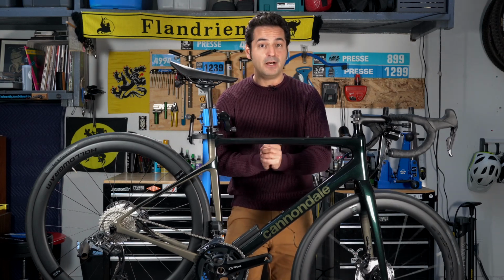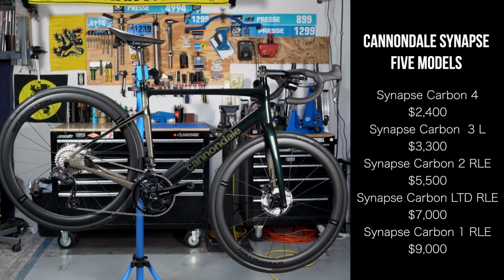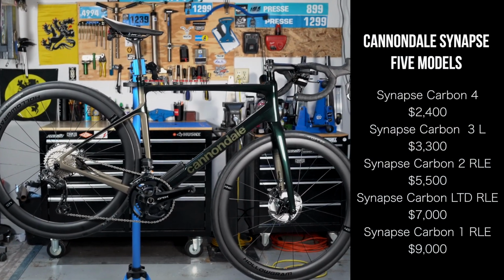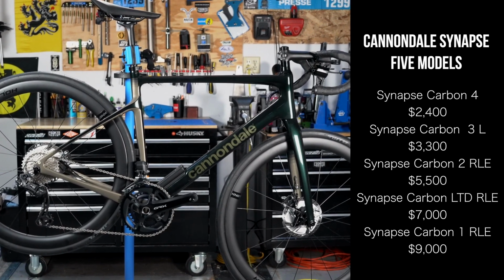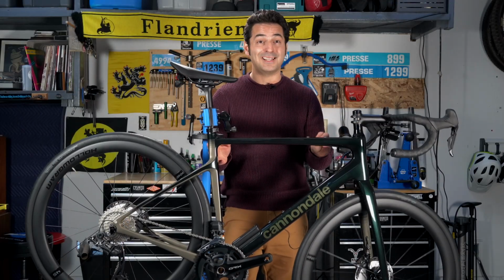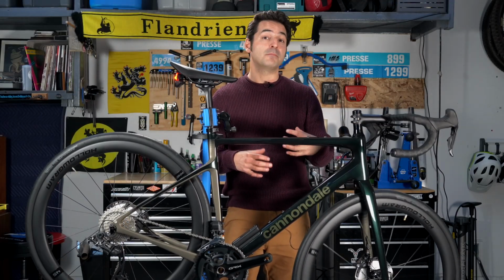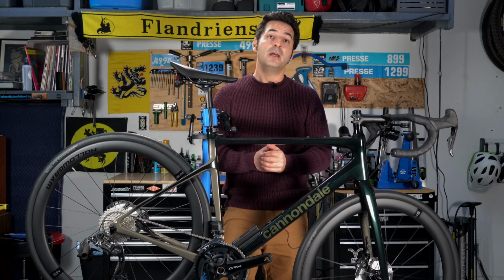Now, there's 5 models of the Synapse, ranging from $2,400 all the way up to $9,000. To get the full integration package, you're looking at the higher end models. The $2,400 model does not come with SmartSense technology. However, it is SmartSense ready. So that means you can buy the system after the fact and integrate it into your $2,400 base level Synapse.